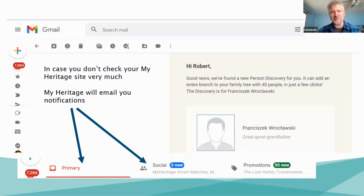Okay, so just in case you don't have the time to go looking at MyHeritage all the time, they do send you emails, like other companies do the same thing too, where they basically say, hey, you have new things that are on your website. Let's take a look at it. So they will basically provide you with notifications.